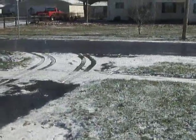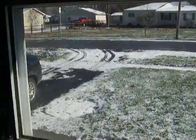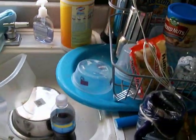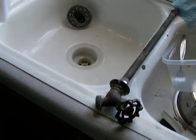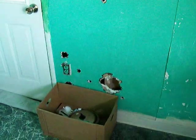Well, there's snow on the ground. It's November 21st, and this is what the house looks like now. Dirty dishes, some piece of plumbing, random things. We got new holes in the wall. A little bit of the green getting gone. Keep working on it. More holes. Cracks. Gotta get the cracks filled.